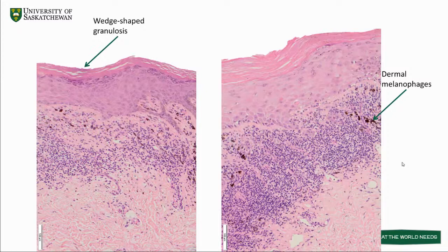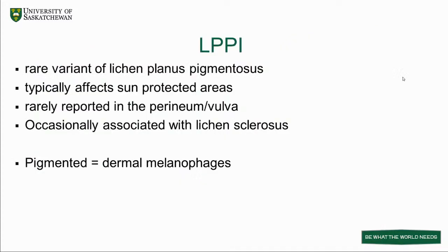And when we start looking at some of the other features, such as the wedge-shaped hypergranulosis and the civatte bodies, then we come up with this lichen planus pigmentosus inversus, which is a rare variant of lichen planus pigmentosus. I've looked at some of the other PathCast lectures, and I find that people go through a range of very common stuff, so I wanted to give you guys some rare birds as well. This is something that affects the sun protected areas, which is only very rarely reported in this area, and that is occasionally associated with lichen sclerosus.